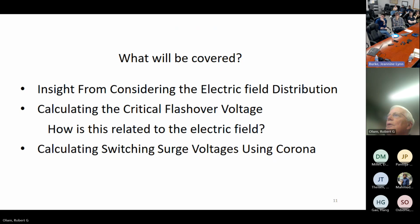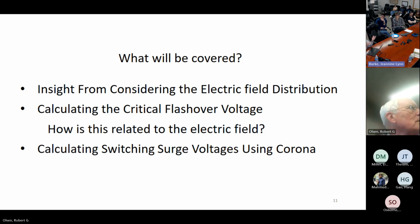So what are we going to cover here? First of all, I want to talk a little bit about the original insight, considering the electric field distribution. What was I thinking when we started thinking about this? But then, how do you calculate this critical flashover voltage, and how is it related to this electric field? And then calculating switching surge voltages using corona, something we'll look at later, and we'll see if you use EMTP. How many of you use EMTP? Probably a little bit. You use that, right?